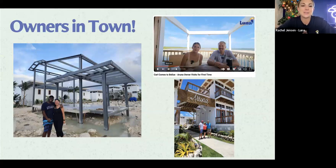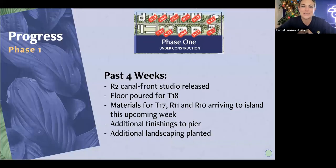Others had been down to the project and were checking in on construction. It was neat to see the smiles and the happy faces, people who are really excited about their home. We're excited to be able to deliver homes to owners. For phase 1, we are anticipating having that property be open to guests and visitors within the first quarter of 2024. But for homeowners, if their home is up, they are able to stay there for a little bit and check out the property. So it was really neat to see the owners coming down here.